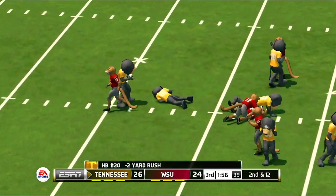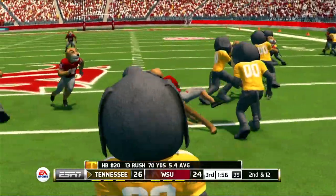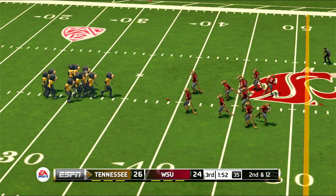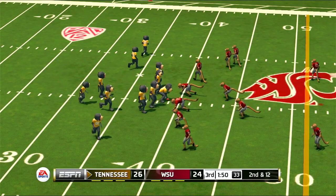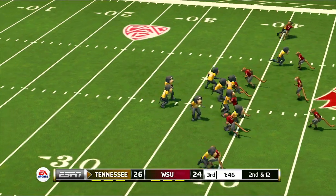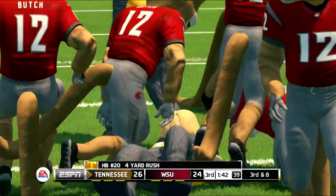Give to the tailback, and he's met in the backfield. From their own 39-yard line, it's second down. Nice run up the middle.